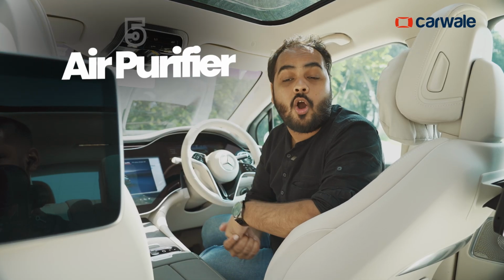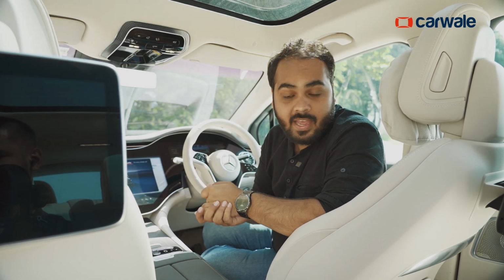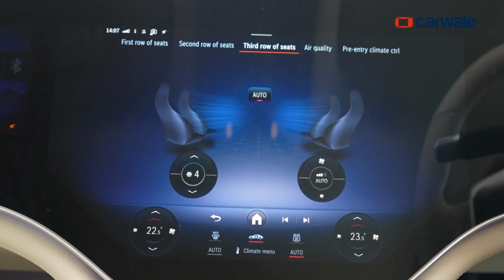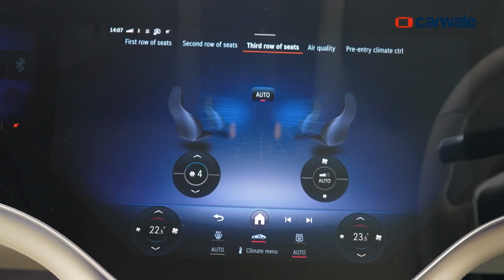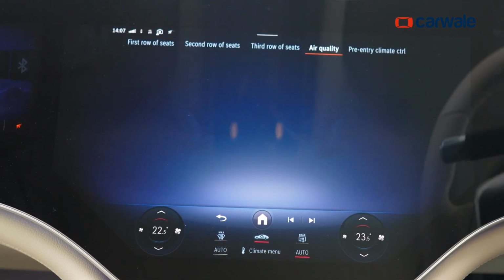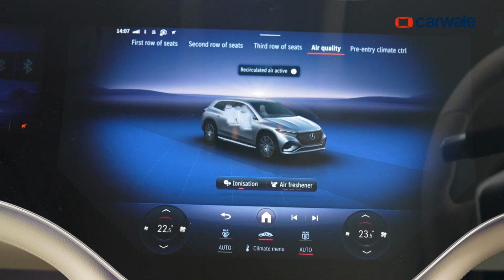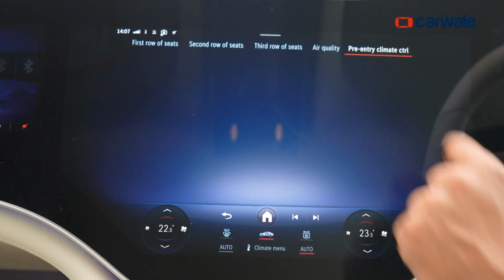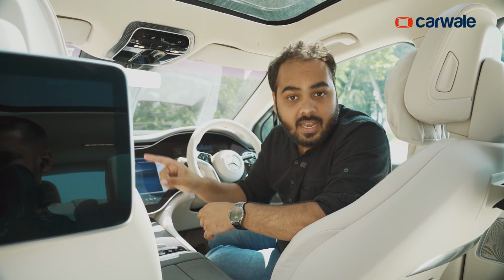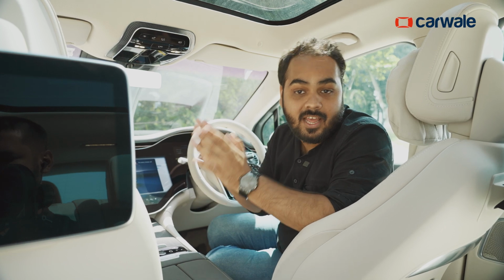Now the fifth quirk of the EQS SUV. Now most of the cars have got an air purifier, and so does the EQS SUV. But what more? The car also tells you the AQI index outside along with the cabin's AQI index. And if you're into perfumes, you can also have an air freshener. But you don't really have to carry a perfume and find a place to keep it in the cabin. If you've got a vial, there's a place inside the glove box to stow away the vial, and you can have one fragrance, and that can be circulated inside the entire cabin.